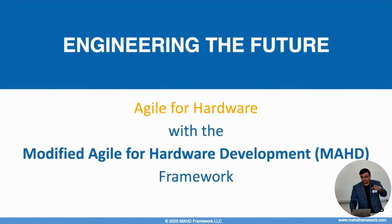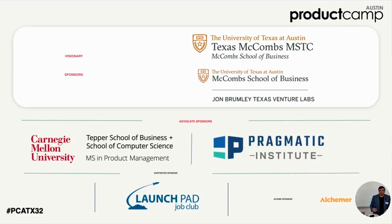But if you've tried Scrum and Agile, you have been frustrated by it, especially when it's a hardware environment. The context is very different. So I'm going to go through that real quick, set up the context, and then we'll jump into it.